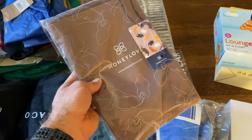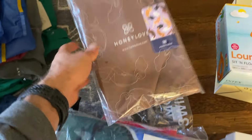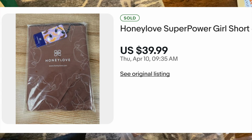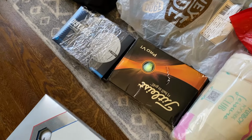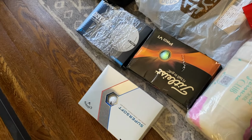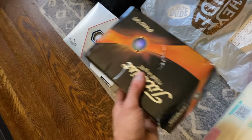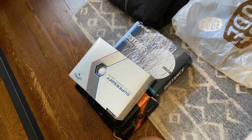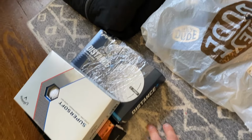Honey Love, I think I paid maybe $5 for this as the weather got colder, but this thing will sell year round, but I'm gonna wait till now and I should be able to get like 45, 50 bucks. It's a really fantastic brand. Golf balls, same thing. They'll obviously sell year round because there are states like Florida, California, and some hot weather states that don't really have much of a winter and you can golf year round. However, I'm going to sell these now as the audience for people looking for golf balls is much bigger as the weather is starting to turn.